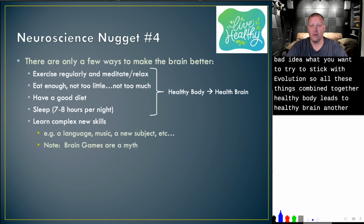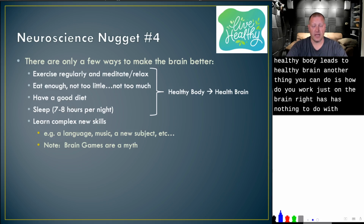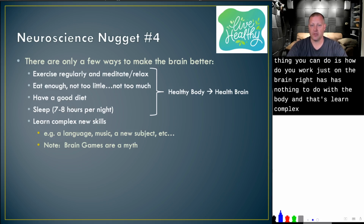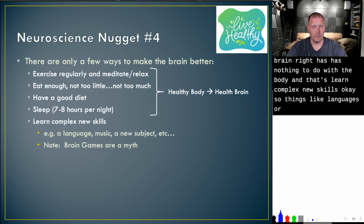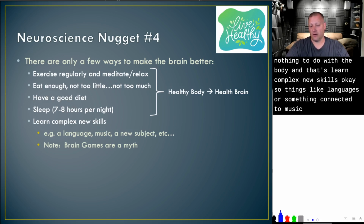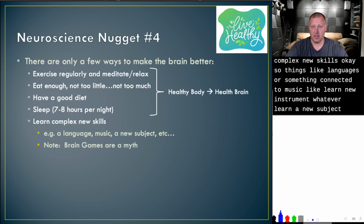Another thing that you can do is, how do you work just on the brain, right? It has nothing to do with the body, and that's learn complex new skills, okay? So things like languages, or something connected to music, like learn a new instrument, whatever. Learn a new subject, something like that.